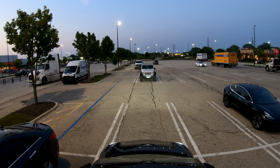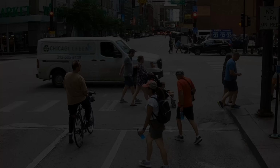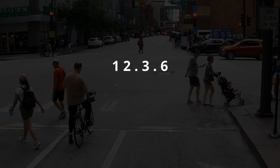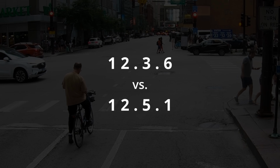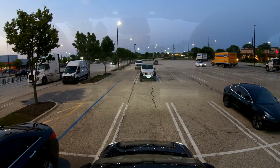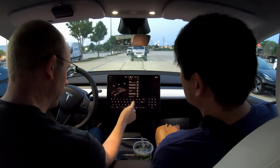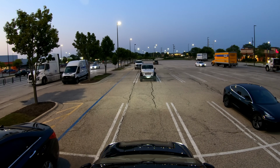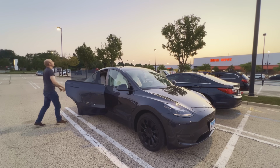I thought it would be absolutely fascinating to compare what most people have on their cars, which is 12.3.6, to the latest and greatest version of full self-driving, 12.5.1. Although just in the past day, and this always seems to happen when I go to release these videos, is the day after or the day of the filming, a newer version comes out. So 12.5.1.1 is now available. I think it has small minor tweaks here and there.